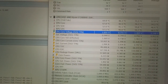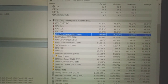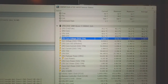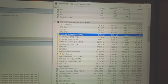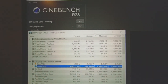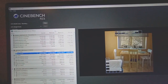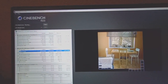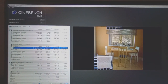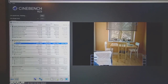And that's our core voltage under Prime95 loads. It seems to bounce from about 1 volt to 0.8 a little bit. Now we're in 1.1. SoC voltage is nice and low at 0.95. But Cinebench R20 is an old benchmark, so now we're running R23. We're just going to do one pass on the multi-core, get the result, and then we're going to do the full 10-minute pass with the single core and multi.